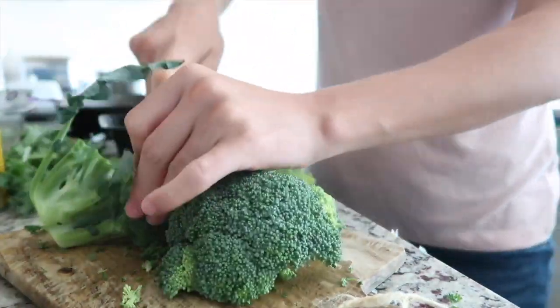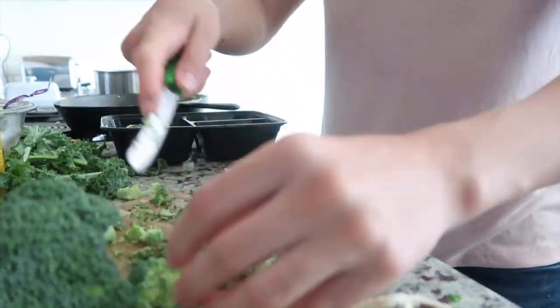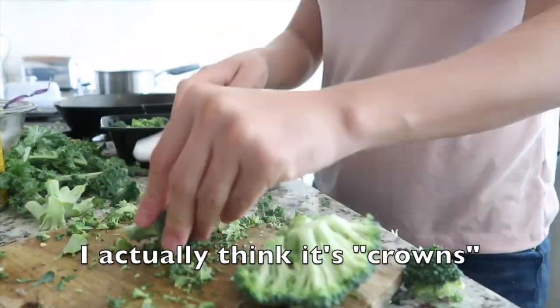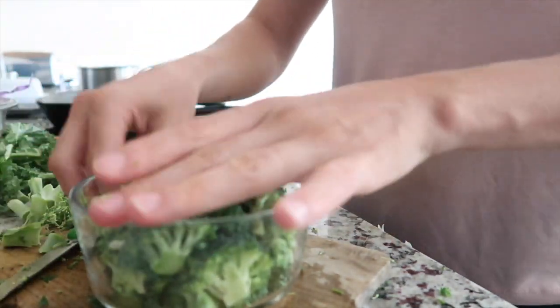This head of broccoli is for the chicken broccoli braid, and I just take 1 small head and chop all the little, do they call them cloves? I don't really know what you call those, but I'm gonna do 2 heaping cups of broccoli for that chicken broccoli braid.